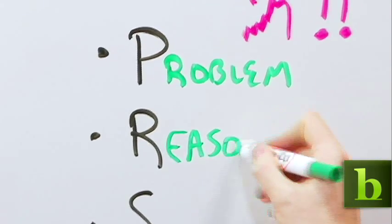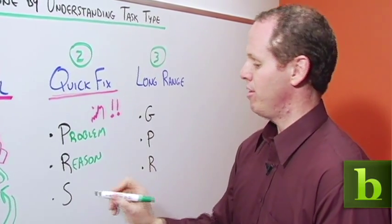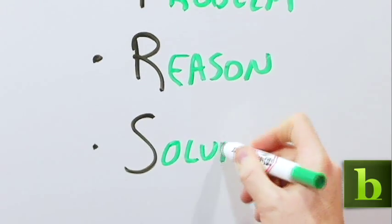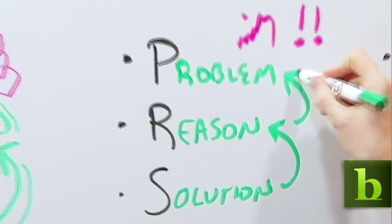The second thing you need is a clear statement of the reason. This is sometimes called the root cause. What's actually behind the problem that you're seeing? And the third thing you need to have, obviously, is a solution. The key is that the solution needs to refer back to the reason, which is the root cause of the problem.